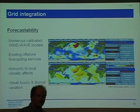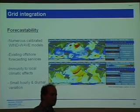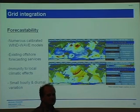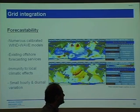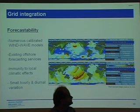Electricity grids want to know what they're going to be producing in the next hour, what they're going to be producing in the next 24 hours. But beyond that, what they're going to be producing in sort of 3 years' time is of less interest in the sort of daily management of the grid.